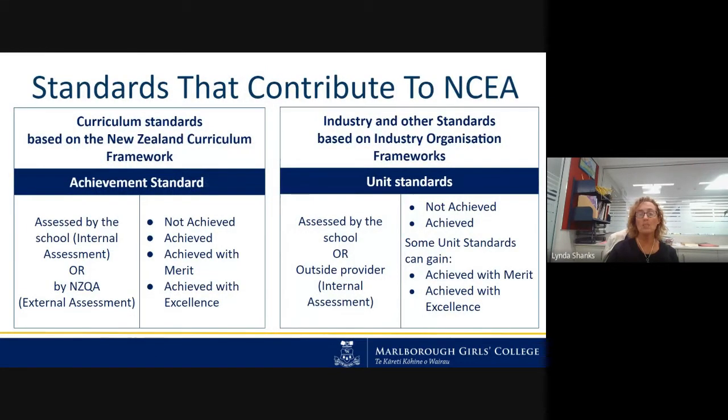There are 2 types of standards that contribute to NCEA. Achievement standards, which are based on the New Zealand curriculum framework and have 2 types, either internal standards or external standards. The internal ones are assessed by the school, where the external ones are assessed by NZQA. Or your child might be doing courses which involve unit standards which come from industry organisations, such as hospitality, and these are assessed by the school or by an outside provider.